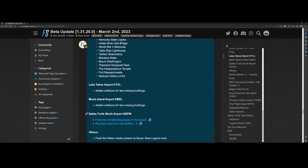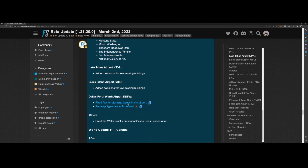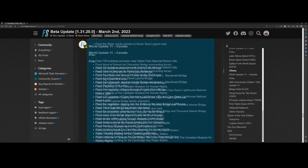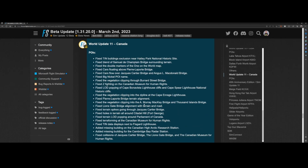Dallas Fort Worth Airport, they fixed a few terraforming issues and the runway types are now defined. Others, they fixed the water cracks present at Seven Seas Lagoon near. World update number 11. Well, same fixes, right? Same fixes for all the other world updates.